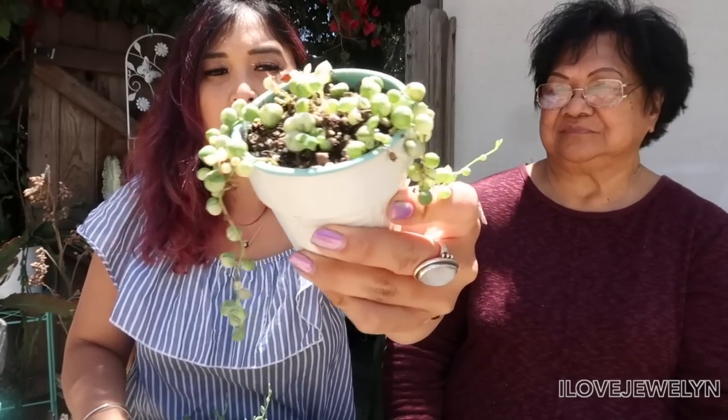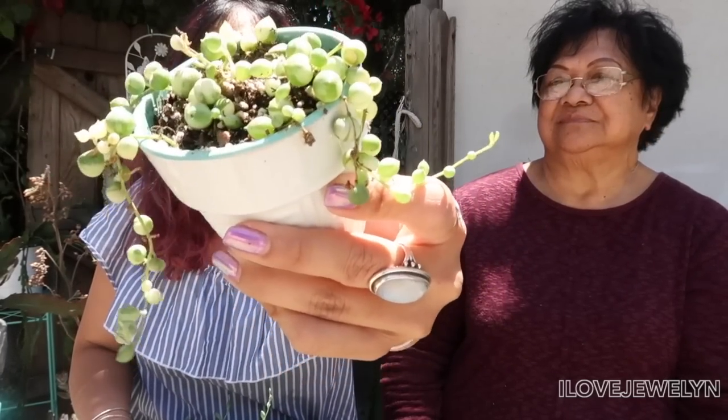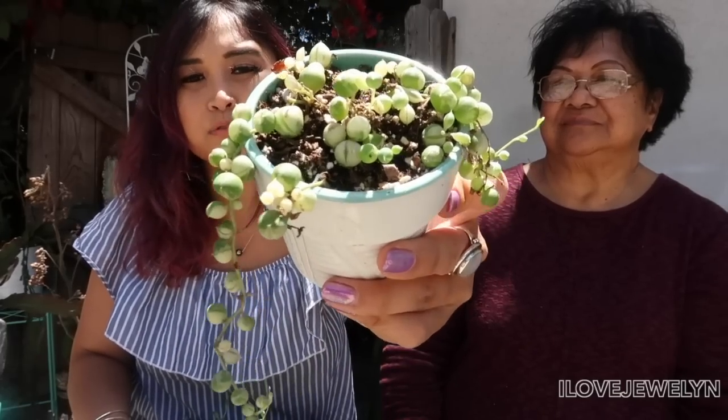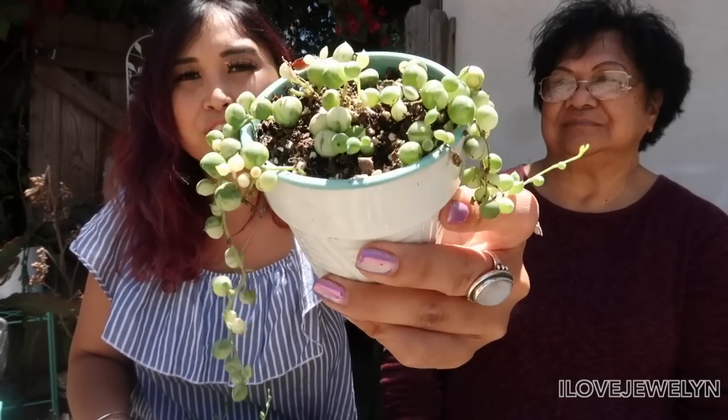It is a slow grower, but as you can see, it is giving me growth. It's fun to see the trails come through and all the little aerial roots. Grandma, what do you think about the variegated string of pearls? It's a rare baby. Well, we have to give him a chance, and it seems like it's happy too, because look at all the little growth. Yeah, isn't it so cute? You can tell that whatever it is, it's happy. So give him a chance.